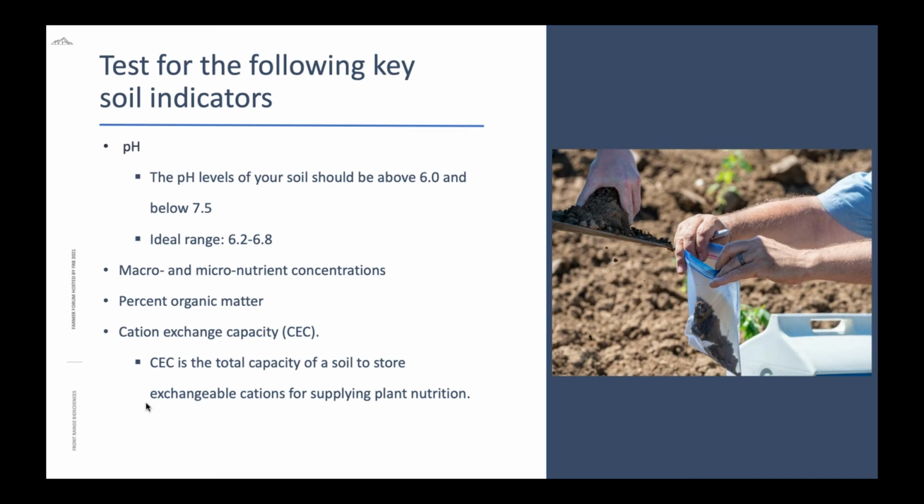An ideal range is between 6 and 7.5. When you're talking about hemp specifically, narrowing it down to 6.2 to 6.8 is your ideal. Like if you're playing darts, you want to hit the bullseye of 6.2 to 6.8 pH. You're looking at balancing macro and micronutrient concentrations as well. Your big NPK or your macros, and then all of your other small things, your boron, calcium, magnesium.